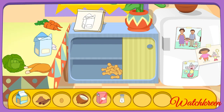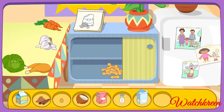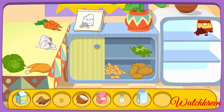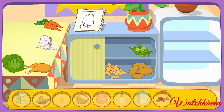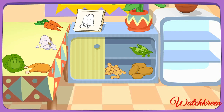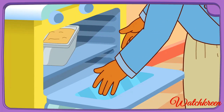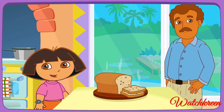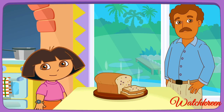Flour! You found it! Raisins! You got it! You did it! You found all the ingredients! Yay! Poppy's baking it in the oven! Delicioso! Thanks for helping! Excelente!